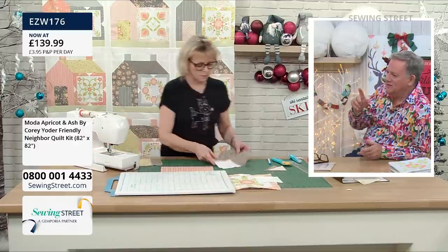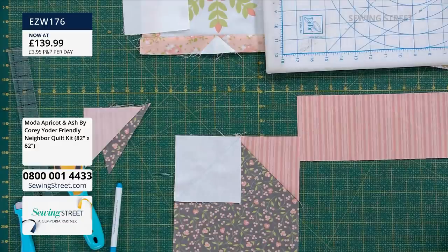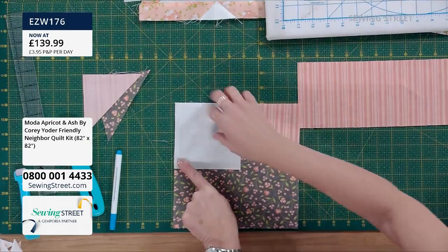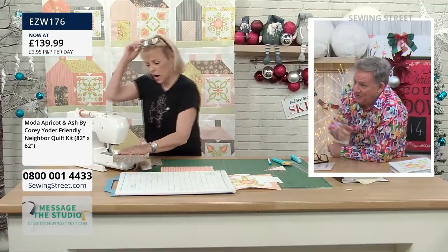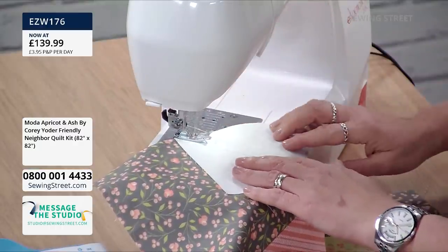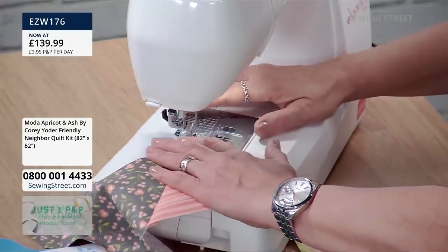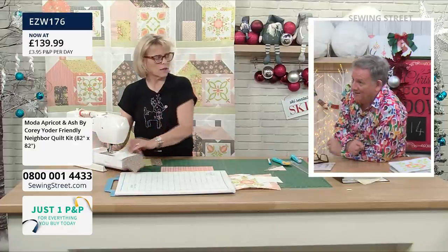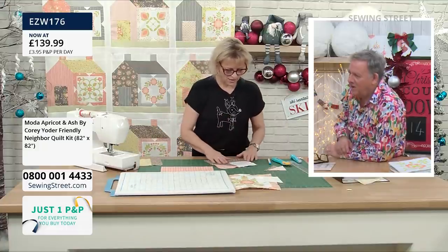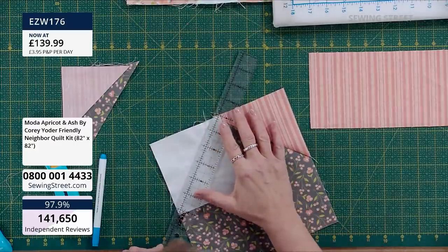Now don't cut it, right? What I would now do is sew another line half an inch away from that line, right the way down. And then you get your rotary cutter and you cut between those two lines. Now you cut between those two lines.